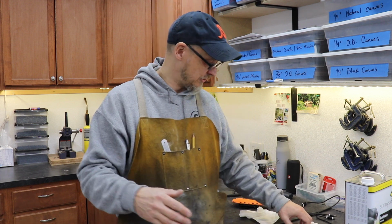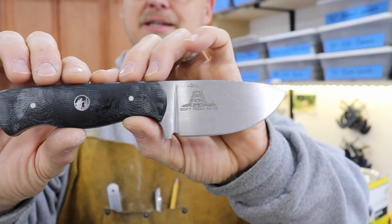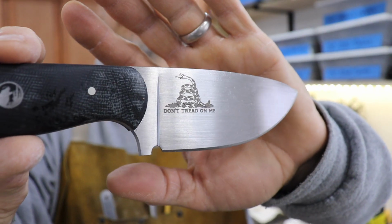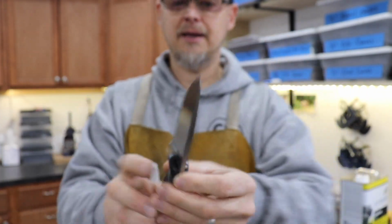Just a quick update. So again, appreciate it, Joe. Thank you very much. I'll just show you guys the knife here. Really turned out nice. It's a really nice knife, super sharp. But that etch just turned out super cool. Look at that. That etch was really nice. Really, really pleased with that and everything else.